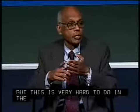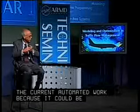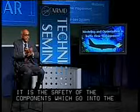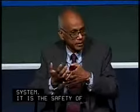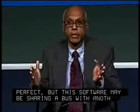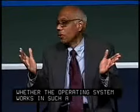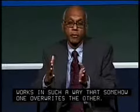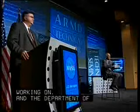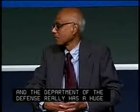automated world, because the ultimate safety depends not just on one thing. It is the safety of the components which go into the system. It is the safety of the software, and safety of the software for critical systems is a really, really big challenge. Because you may have designed your software to be perfect, but this software may be sharing a bus with another software, and you don't know whether the operating system works in such a way that somehow one overwrites the other. So it's a major challenge, not only for our program, it is a challenge for many, many other automation systems which we are working on. And the Department of Defense really has a huge program, several orders of magnitude bigger than our program, looking into these kinds of problems. Okay.